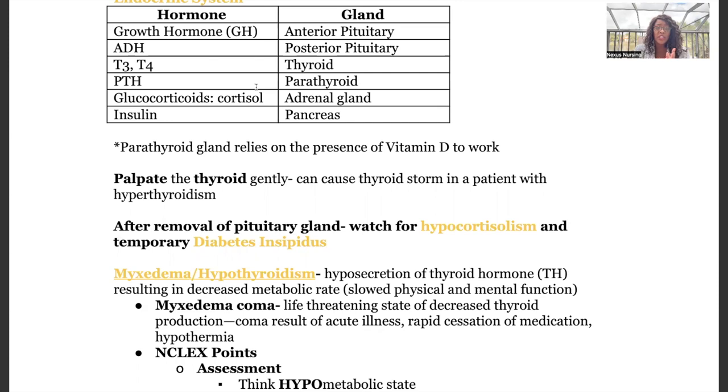My screen's being shared. So the first thing you can see is the endocrine system. Something important for you guys to know: with these hormones, you have to understand the glands that control them. So for growth hormone, that's the hormone that makes you get taller, right? The anterior pituitary gland is what controls growth hormone.